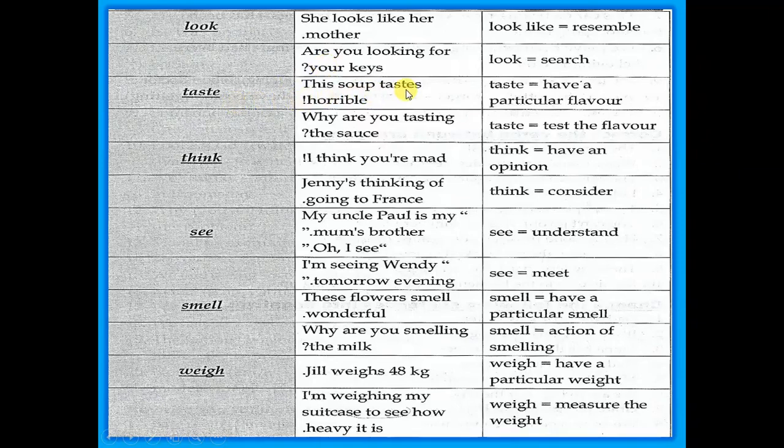Taste. This soup tastes horrible. I taste it, so it has a particular flavor. So it's present simple. Why are you tasting the sauce? Taste here means a test, to test the flavor. I examine it, so something is happening right now. So it's present continuous.